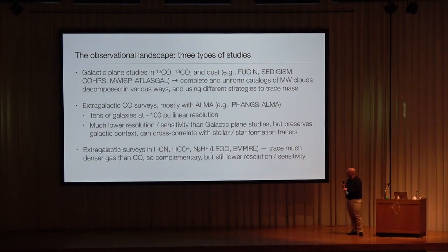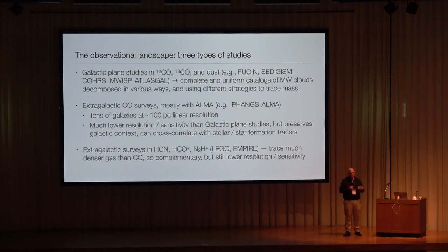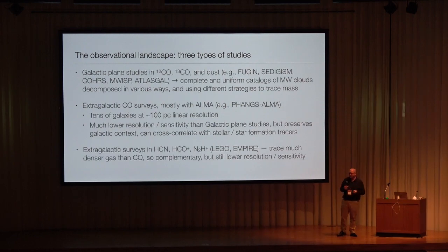And finally, you have extragalactic surveys in dense gas tracers like HCN, HCO+, N2H+. And these trace gas that's much denser than what your extragalactic CO surveys trace, so they're complementary. The price of this is, again, you're going down in resolution and sensitivity for that gain in information.